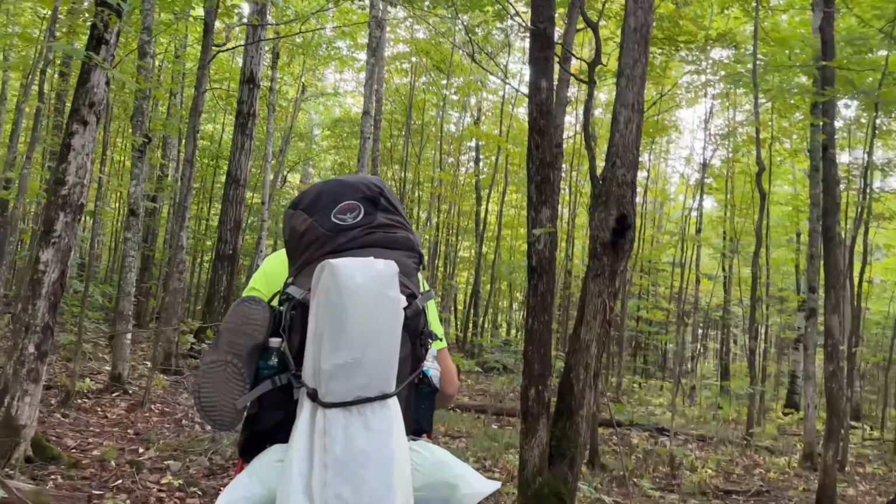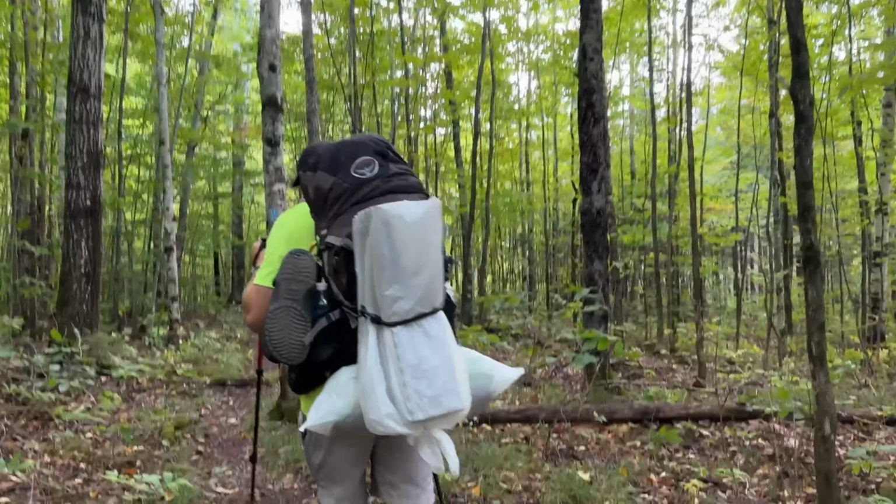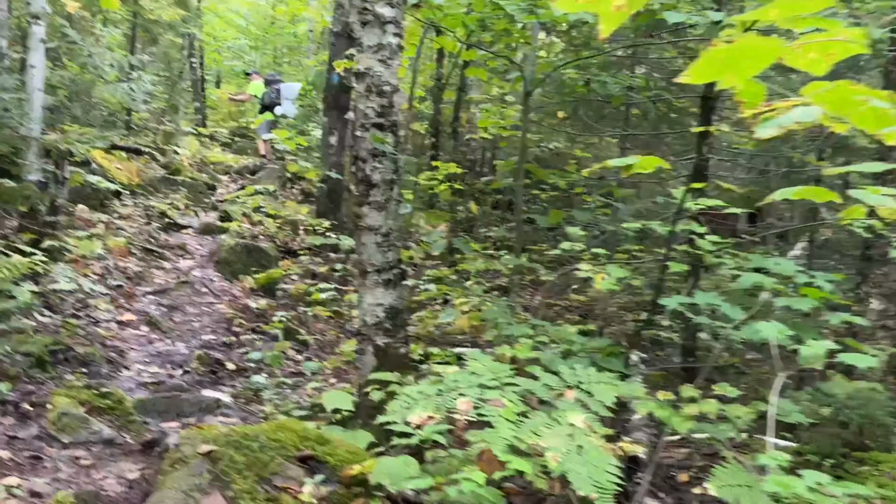So this is new trail to us, right? Yep, because we've come back down the other way, but we have never gone this way before, so this will be cool. Just came across this little boulder field. Not bad, you just have to go slow because it's mossy and you don't want to slip.